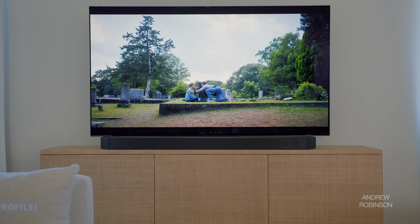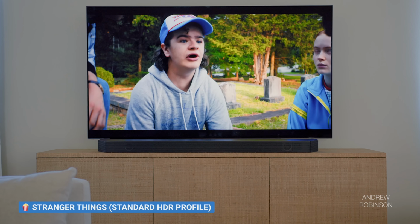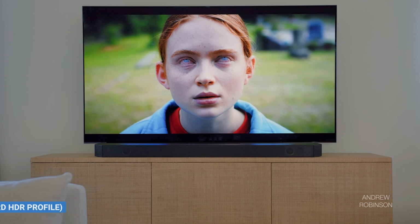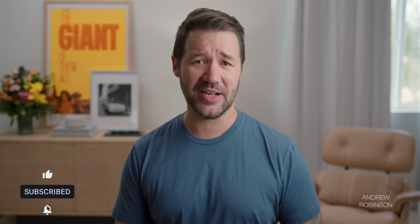Getting to what you're really here for, the picture. The Samsung is two things. It is bright and it is wildly inaccurate. One of the first things I noticed is just how blue this TV is out of the box. It's clear Samsung is leaning heavily into the blue OLED light source in order to get the maximum brightness for both SD and HDR content.